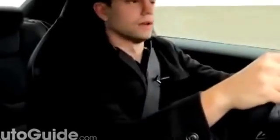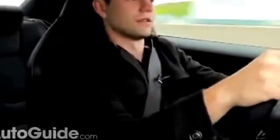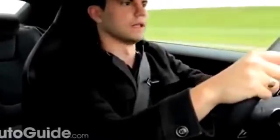Obviously, the first thing you're going to notice about the RS5 is how quickly it gets up to speed. But as soon as you step on the throttle, you're also going to hear the engine roar. And how can you not absolutely fall in love with that? Honestly, one of the things about that engine roar is just something you don't get in a turbocharged engine.